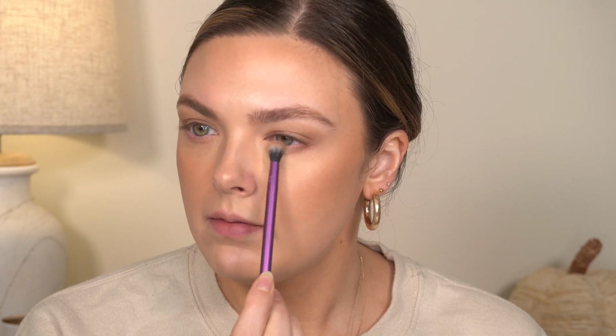I think I might take a little bit of the number 2 again on that same brush for the lower lash line and just lightly run a little bit of that under here. This is a great brush from Real Techniques. This, what is this again? The Essential Crease. It's a really good size and really good quality as well.